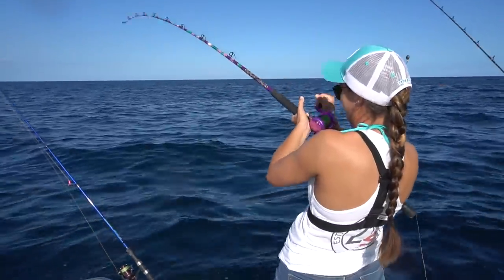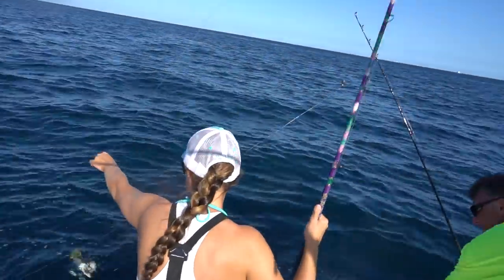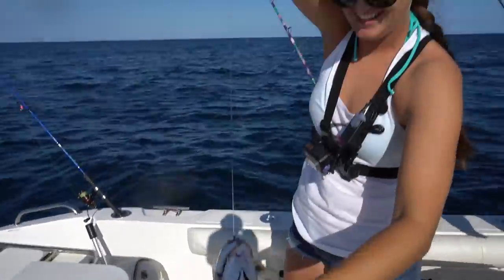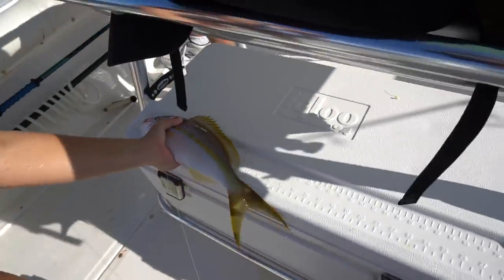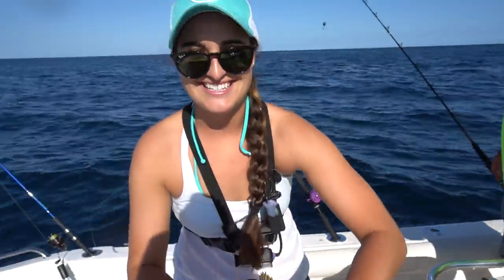Is that a blue rod? I don't know. Oh no! Big yellowtail! That one's even bigger than the first one! Heck yeah! How big is this guy? I'd say 18 almost, no? Or 17? 16. Last guy was 15. That's a nice yellowtail.